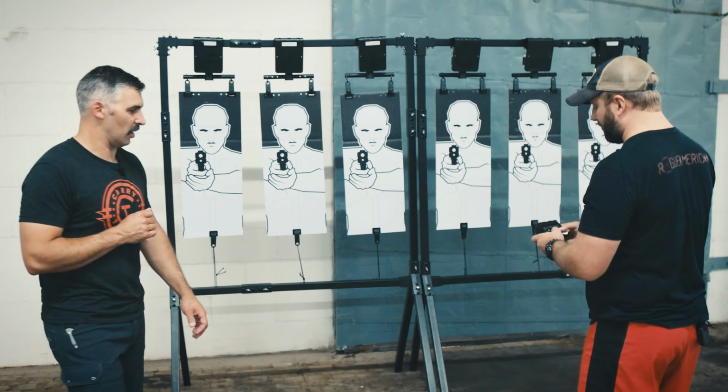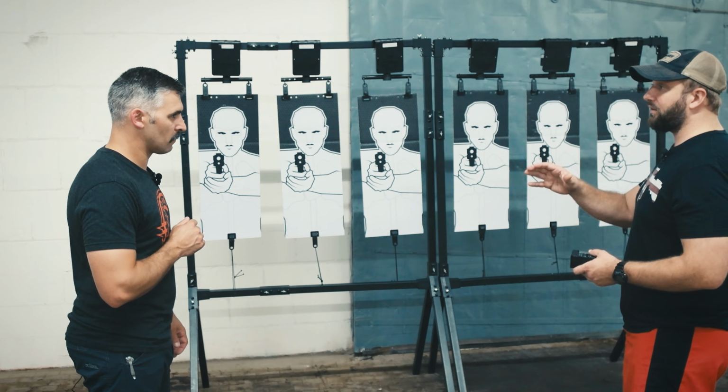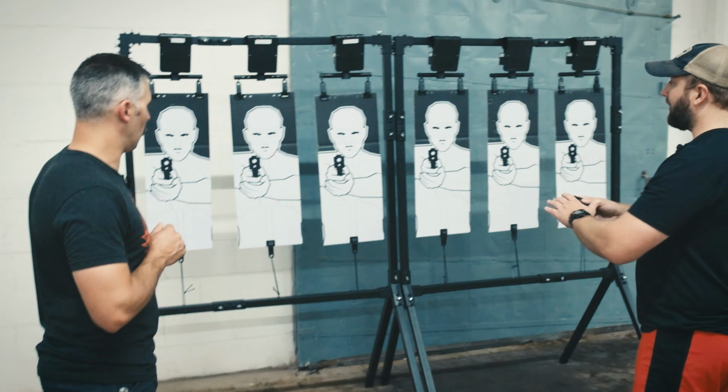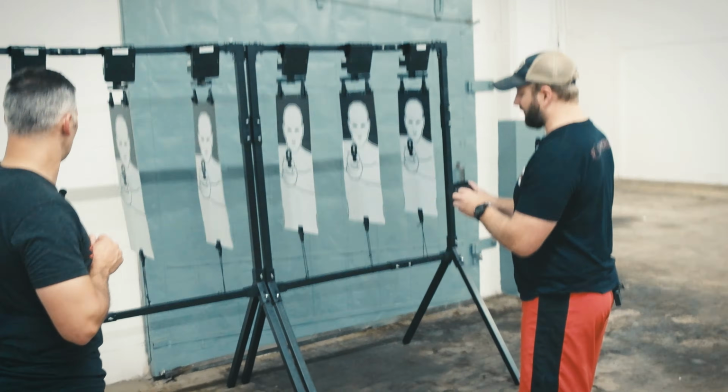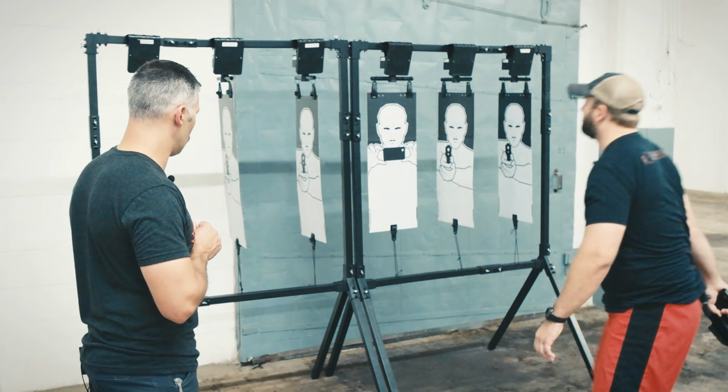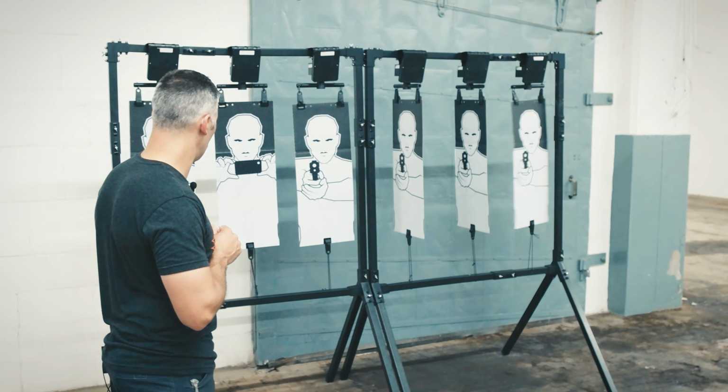I love this. I'm going to put it in automatic mode, automatic from the ready position, with 1.5 second target presentation. Okay. And these things are just good. They got a mind of their own, and they're going to start turning. Remote is off. Get a lot going on.